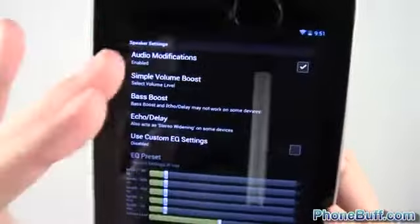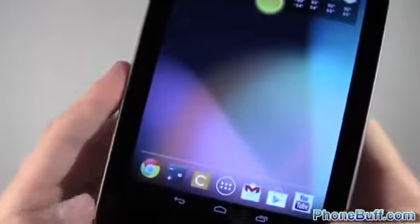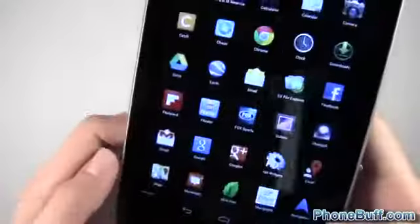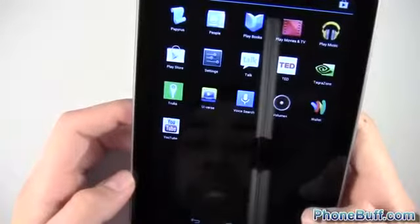It seems to be a theme with Nexus devices lately, but I enabled this and it sounds like it should, which is good because watching YouTube videos, like I mentioned earlier, would be really hard to do with that weak speaker. But that's pretty much it. I mean, like I said, I'm very, very minimalistic.